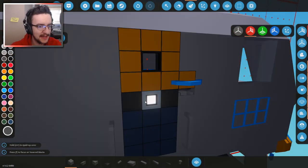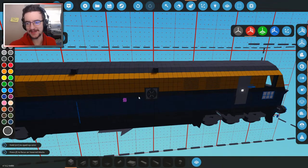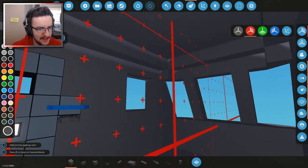This piece needs painting again. There we go. It's tricky, guys. It's tricky to do all this. There's a lot to do as well. There's a lot to paint. Add a toilet? Yeah, we might do that eventually. What else was I doing over that side that I need to do on this side?